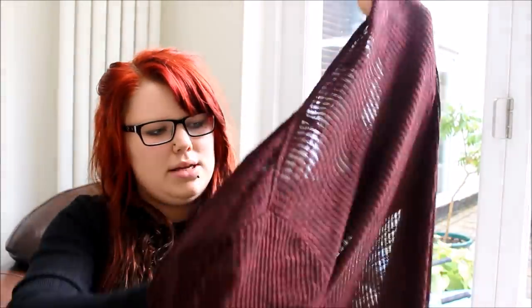So you've got pockets on the side, which I find really helpful for just sticking your phone in. And this cardigan costs £10, so I guess it is more on the expensive side for things that you'd buy from Primark. But it is a really nice fabric and it is slightly sheer, which is another thing I do really like about it.